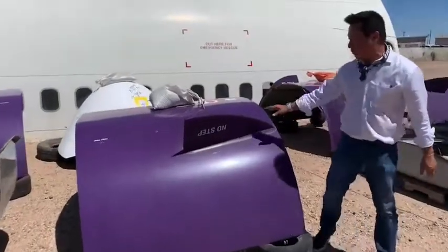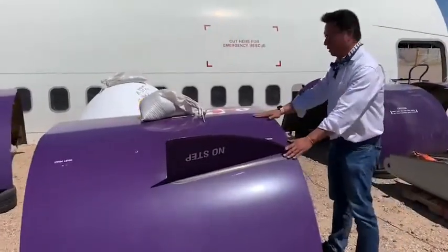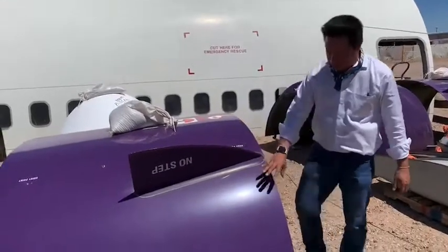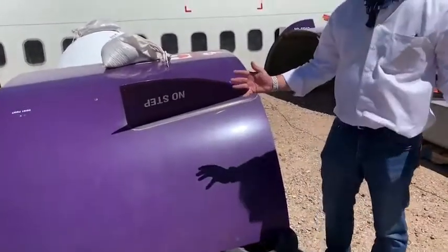Hey guys, so I wanted to show you what the fan cowls or the side cowls look like after it's been removed from the airplane. This is what it is, and it used to be on the Air Macau bird, and these are to protect the engine basically, right?